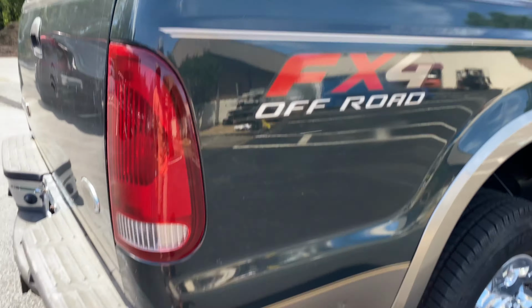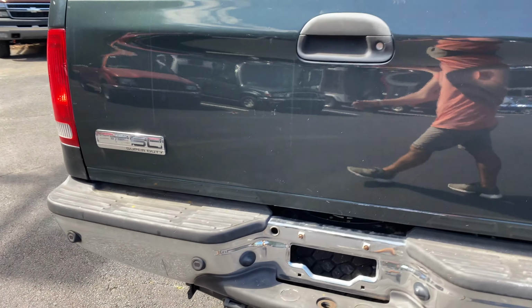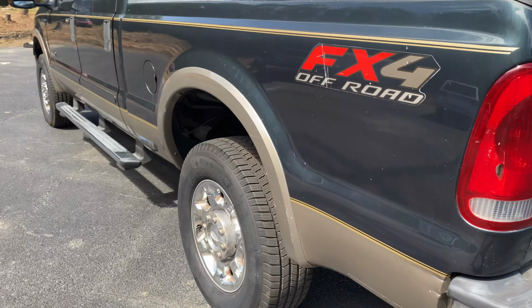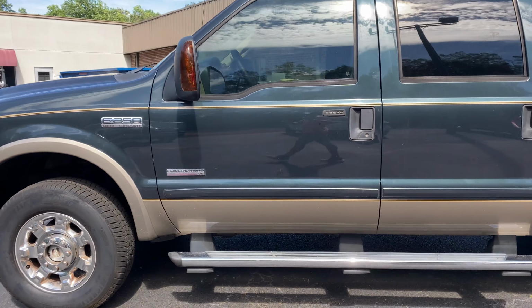Fat rubber, okay? So you got a little, yep, right there too, okay? So overall, for the year and miles, I'll give it a 7.5 out of 10. Now, we're gonna sell it like this.